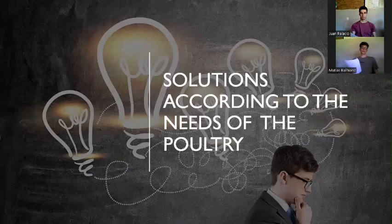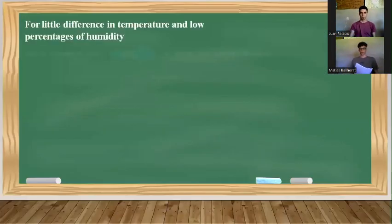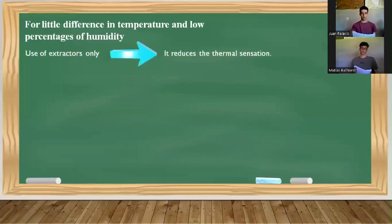Now we will present the solution to adopt according to the needs. Okay. The first option: a small difference in temperature and a low percentage of humidity. For a small range of temperature difference, it is recommended to apply a system that uses only extractors. This type of refrigeration system produces a thermal sensation in the shed, but it is only true when the temperature of the environment does not widely exceed the critical stress temperature of the birds.